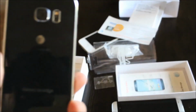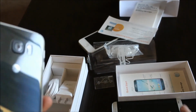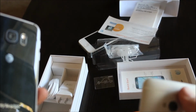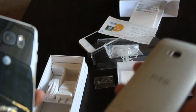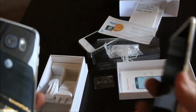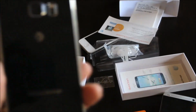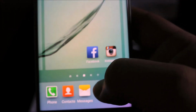It's funny how much they say that Samsung copies iPhone and it looks like an iPhone and blah blah blah. This is the HTC One that has the antenna strip up there and down here, and it's the all aluminum back, and it looks like the iPhone kind of copied this a little bit, I think. Whatever. So yeah, internet, I don't like that.